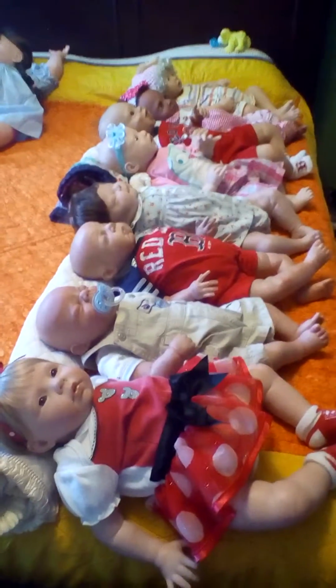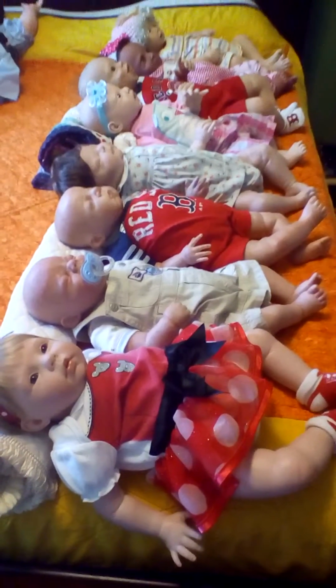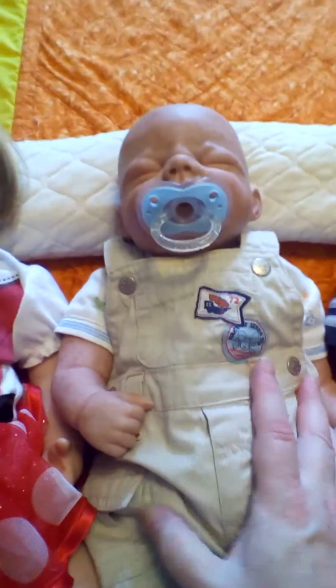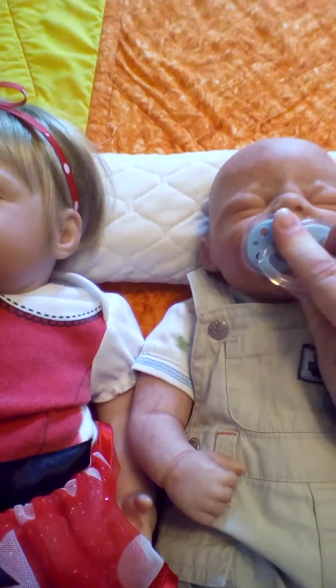So she's so giant though, and that's another thing. I've learned a lot about weighting with all these reborns. I love the way Raylan is weighted. He's very heavy. He's like dead weight in my arms, but he's a newborn, so he should be. And he's neat because he can take a modified pacifier that just sticks right.